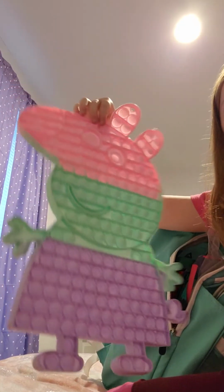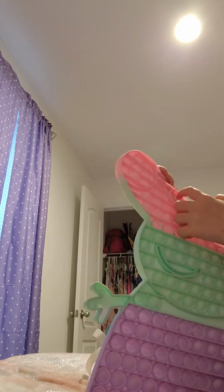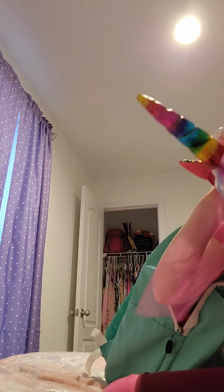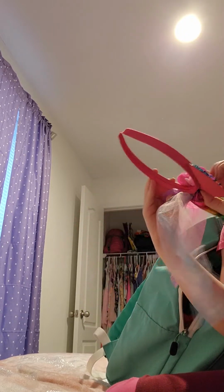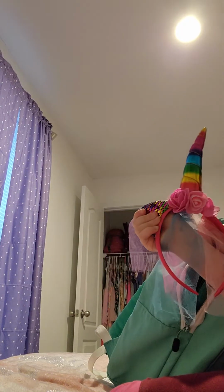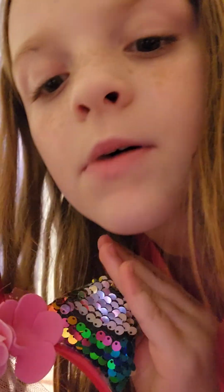Okay. Oh, a big, ginormous Peppa Pig puppet. I mean, look how big this is. It's so good. Okay. Ooh, and a unicorn headband. Alright, that is cool. Oh, and it's in silver and then rainbow. Rainbow, silver, rainbow, silver. Okay.